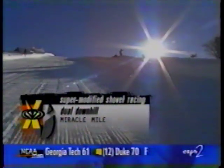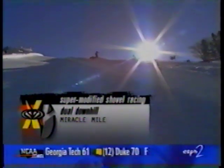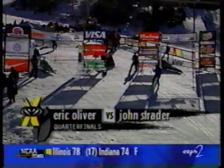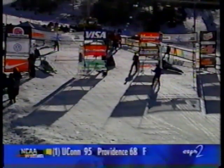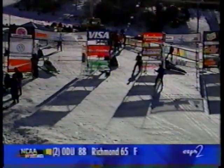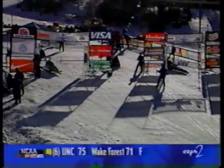You look up the Miracle Mile on the shovel course. Now they've switched lanes, and they're ready for the second run in the quarterfinal round. Up at the top of the hill in the near lane, that's Eric Oliver and John Strader over on the far side. Oliver has made some changes, lightened up his sled, using a new kind of wax. Not really a wax, but it's a chemical to try and make the sled go quicker down the Miracle Mile. The near lane has been the winning lane thus far in competition.